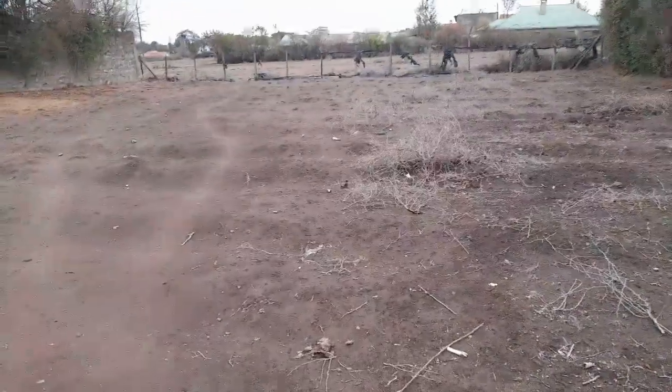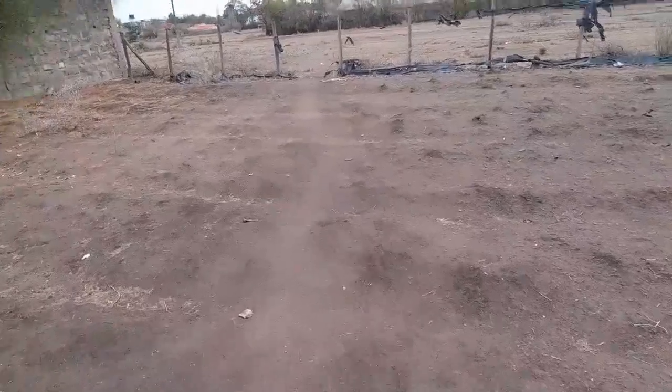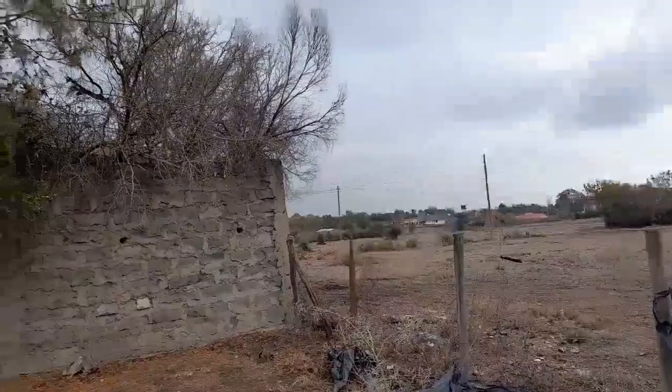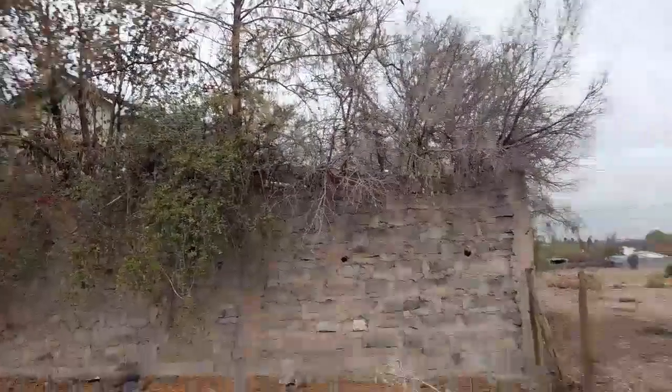Let's take a walk. This is the state of the ground. So dry, no grass. Look at that plant. That is the whistling pine. I think it's called Casuarina equisetifolia. It is dry. They have pine trees, they are dry. So out in the fields.